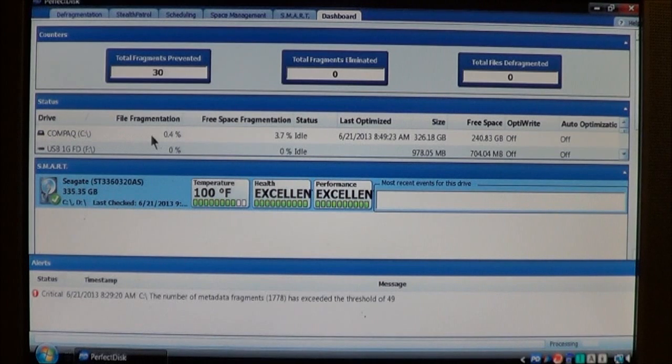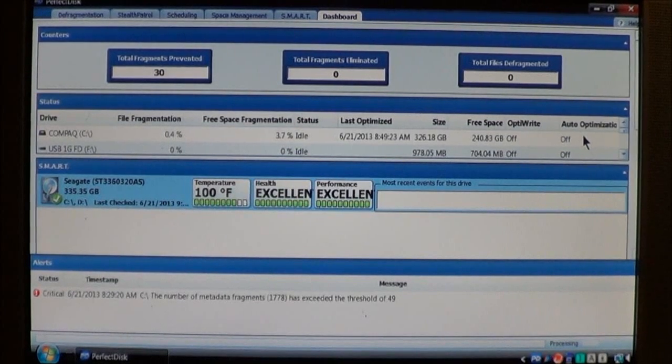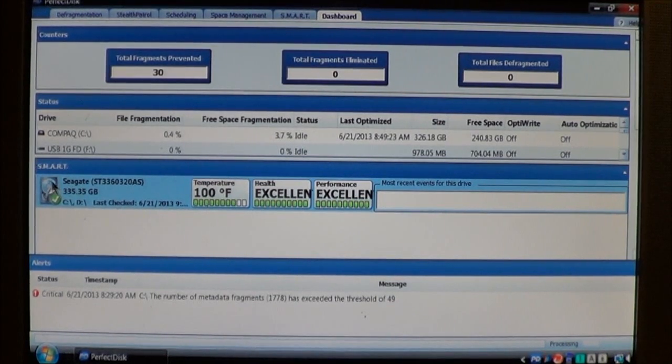It will show you the current status of your file fragmentation. It will show your space fragmentation and the last time it was optimized. It will give you the free space and the size of the drive. It will tell you if your OptiWrite is on or off, and it will tell you if your auto optimizations are on or off. Now currently I have everything turned off for now, because I'm going to show you how this works. Down here at the bottom, next you'll have your SMART, which gives you an overall status report.